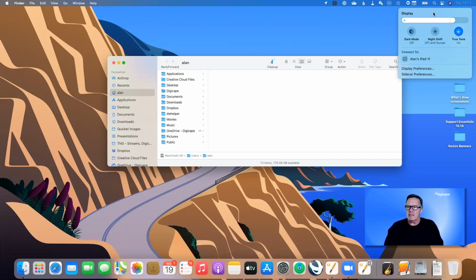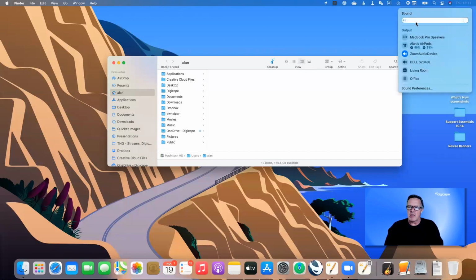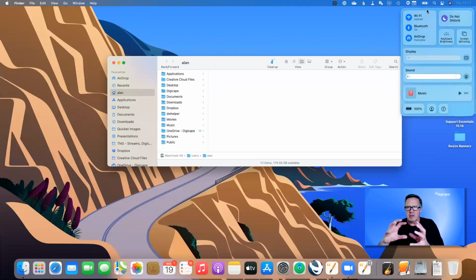So each one of these has many levels deep. So if I go to sound, for example, and click on sound, it opens up, and here are all the audio output devices. At the moment, my audio is going into the Zoom, but I could switch to my AirPods. I could switch to my HomePod in my office. I could go back to my MacBook speakers, and I can adjust the volume just by dragging, and I can go straight to my sound preferences. So in a nutshell, they've combined a lot of items that might have appeared over here and have brought them all into a more centralized area.